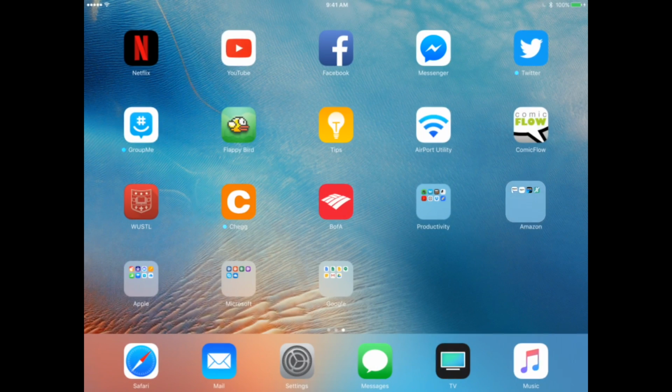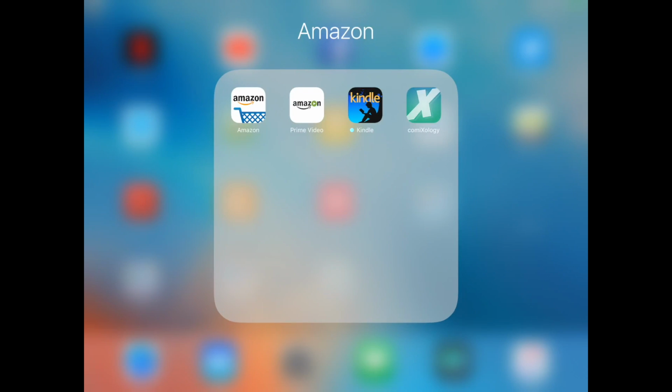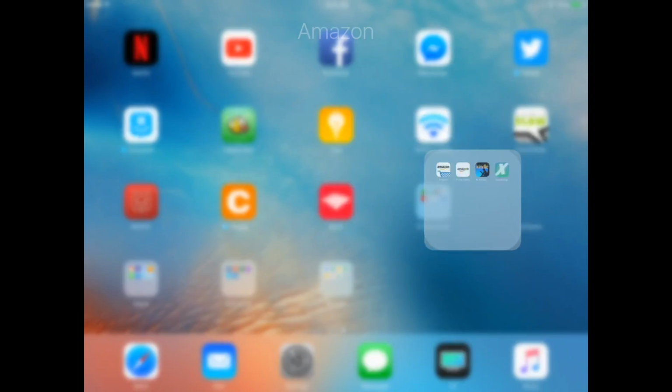So Amazon, basically what I like to do on my iPad is categorize all the apps based on the company that made them. So for Amazon, I have the Amazon app, which I don't really use that much, but Prime Video, which I also don't use, Kindle, which I do use, and Comixology, which I sometimes use. It's really fun to read on the iPad too.